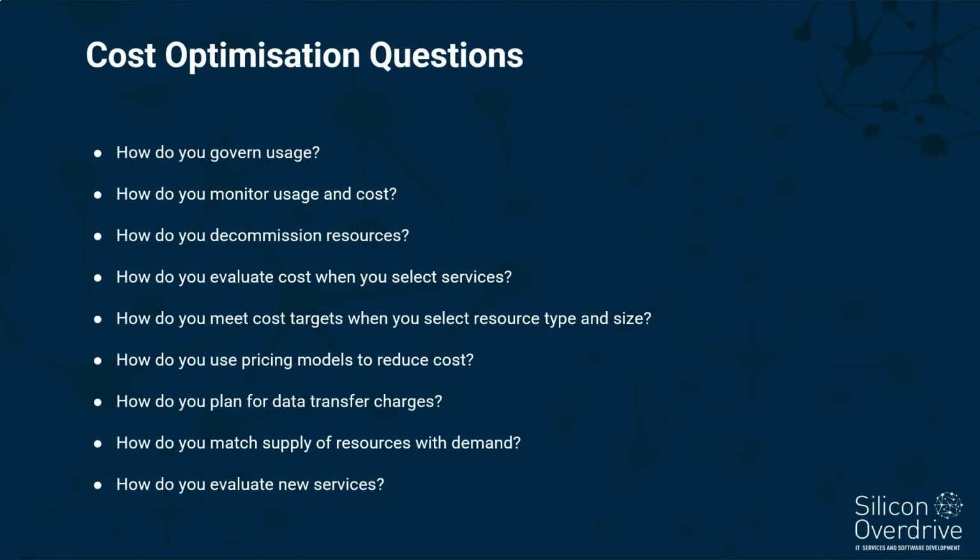Some of the questions we're going to ask around cost optimization include: do you govern usage? How do you monitor usage and cost? How do you decommission resources? How do you evaluate cost when you select services? How do you meet cost targets when you select resource types and size? How do you use pricing models to reduce costs or plan for data transfer changes? How do you match supply of resources with demand? And how do you evaluate new services?